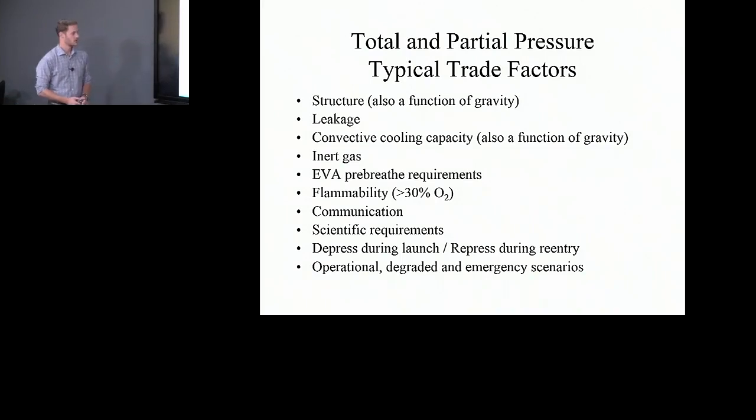flames and explosions. We talked about communication for helium versus nitrogen. Also, if you have less atmosphere, you need to have an atmosphere for your voice to travel through. Sound won't travel through no atmosphere. So if you have a more dense atmosphere, then it's easier to communicate long distances. If you have a very, very low atmosphere, then you can't communicate through those long distances.